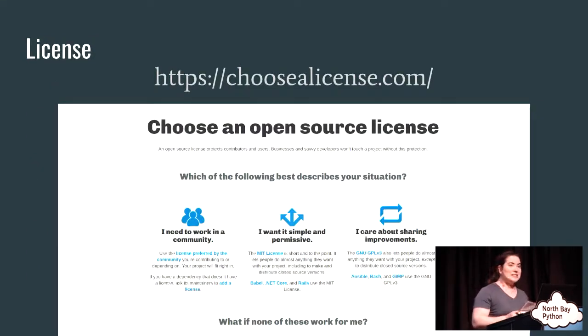This is my mention of licenses. If you plan to distribute your project so people outside your company can use it, please add a license. And this is a site that will ask you some questions and allow you to choose an appropriate license for releasing your code under.